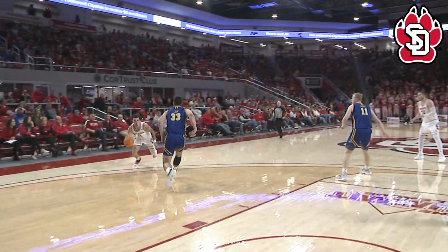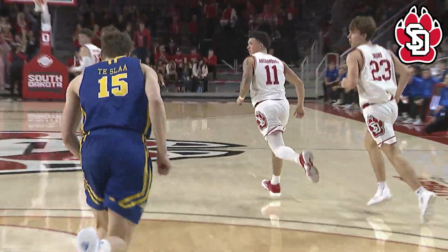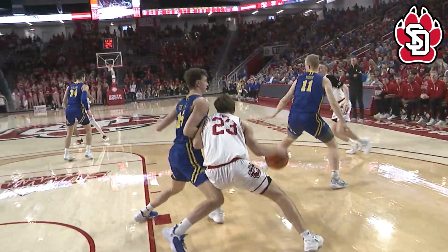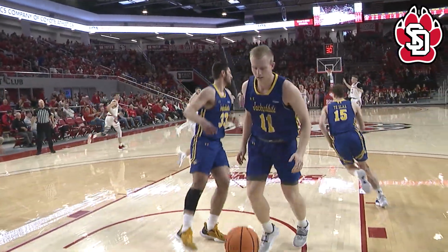Plitzelwhite stops, kicks out to Archambault. He'll drive inside all the way in. Layup from the right side. He scores. Mason Archambault to Burchill. Bounce pass goes in, left block. Bruns spins off the defender, lays it off of the glass, and scores.